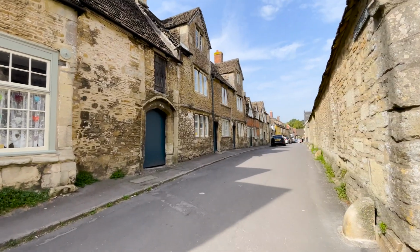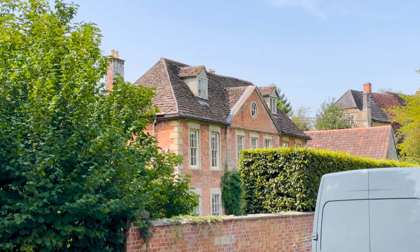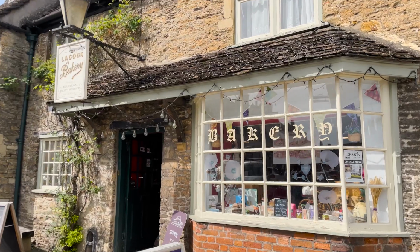The village of Lacock is definitely worth a visit as well. There are also several Harry Potter scenes that were filmed here. They have a sign to help you find them, but they include Slughorn's Hideaway, the Babberton Arms, and Lily and James Potter's house.